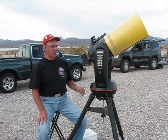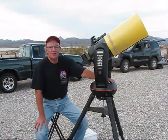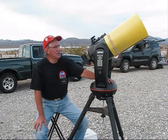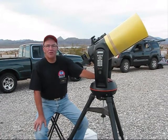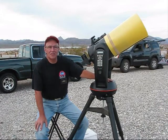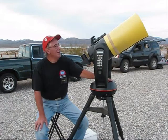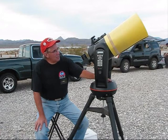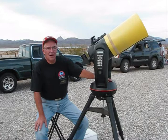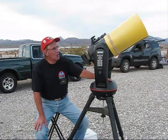Hi, my name is Richard Bonner, and I am also with the Astronomers from Verde Valley, and I'm also a docent at Lowell Observatory in Flagstaff, Arizona. And this is my fourth trip back here to Alamo Lake for the Astronomy Night Under the Stars. This telescope here that I'm using tonight is a Celestron 8-inch GPS Schmidt-Cassegrain type telescope.